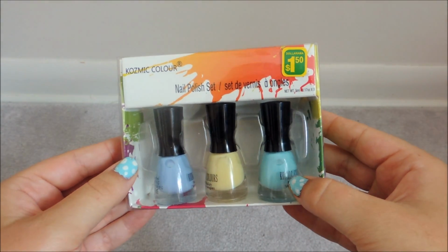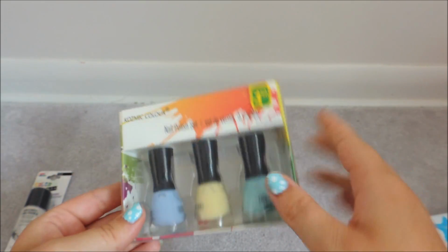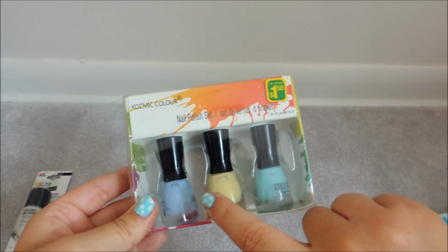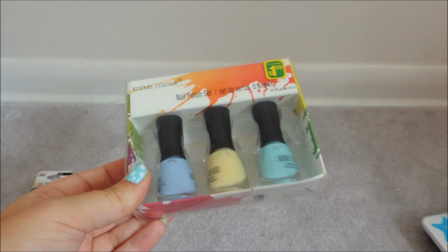same brand, and it has some really gorgeous colors. It has this blue color, which I think I already have. I think that's what's on my nails. Then a yellow. And then this pastel periwinkle color, which these are all really pretty colors. And for only $1.50, it's pretty much a steal.